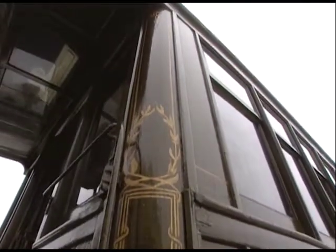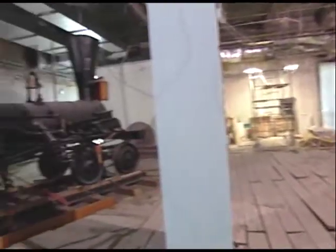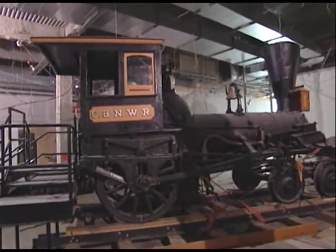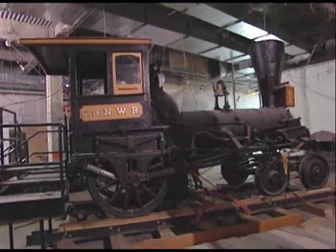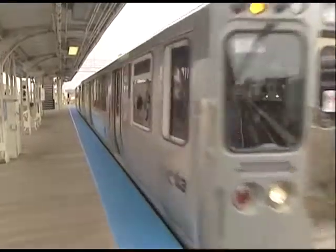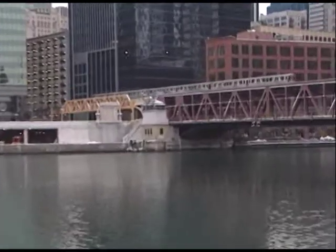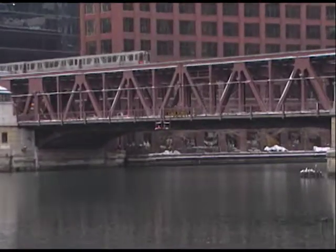Visitors can enjoy the new Chicago Crossroads of America exhibition, which pairs the historic CTA car with the Pioneer, the first steam locomotive to arrive in Chicago in 1848. We have a city full of L trains and L cars that are making their way around the city at any given moment. It's really a marvel of infrastructure. It's a marvel of transportation. It's one of the defining qualities of Chicago, and it definitely belongs front and center in Chicago's History Museum.